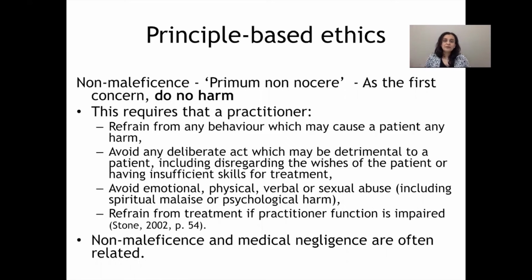Okay, so the next concept in terms of the principles is non-maleficence, the idea, and I won't try to actually say the Latin, as the first concern to do no harm. And again, in practice, what this might mean is that the practitioner refrains from any behaviour which may cause a patient any harm. Once again, I'd ask you whether that's completely possible or not. Just consider that. To avoid any deliberate act which may be detrimental to a patient, including disregarding the wishes of the patient or having insufficient skills for treatment.